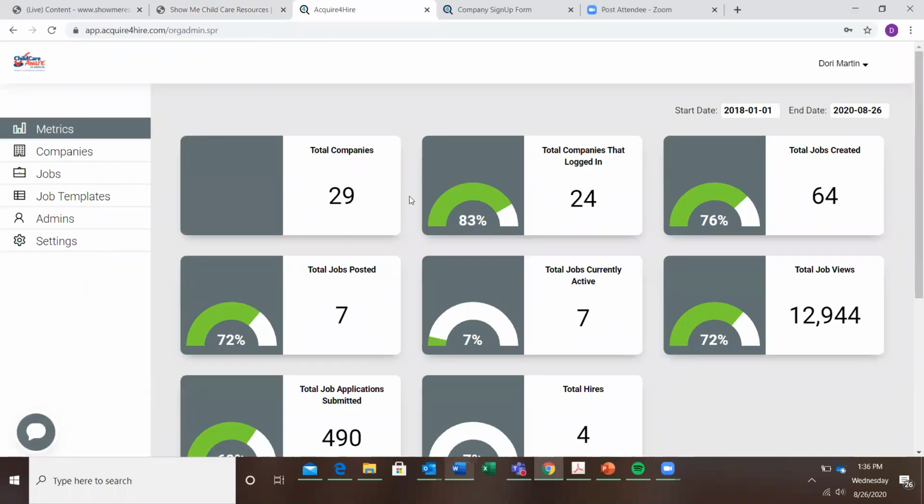Now, our organization uses Acquire for Hire, so you can see a lot of numbers here. It also encompasses the numbers from programs that are using Acquire for Hire through Show Me Child Care Resources. However, we don't have access to those programs, candidates, and applicants.